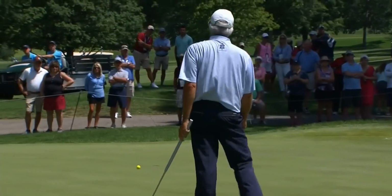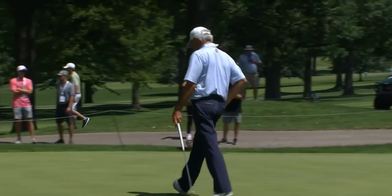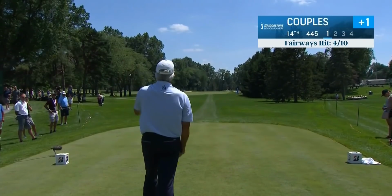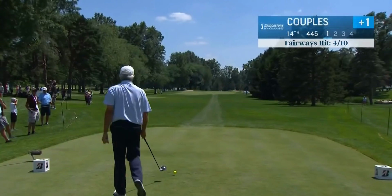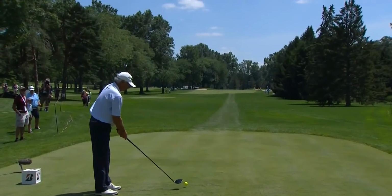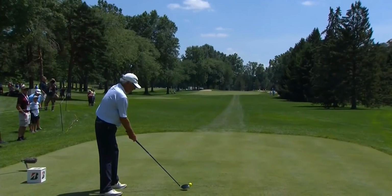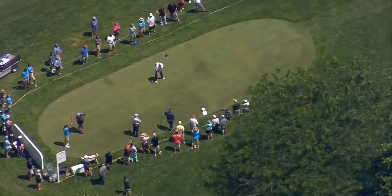You saw in the yardage book the average square feet of the greens are 7,600, but boy, do they play a lot smaller than that, Lanny. Couples has hit just 4 of 10 fairways today. That's surprising, as great as we saw him driving the ball in Madison. And then his big mistake at the 10th, the double bogey, is when he actually hit the fairway. Yeah, just hit it over the back of the green by about 2 yards.